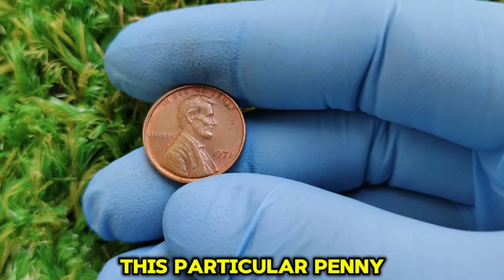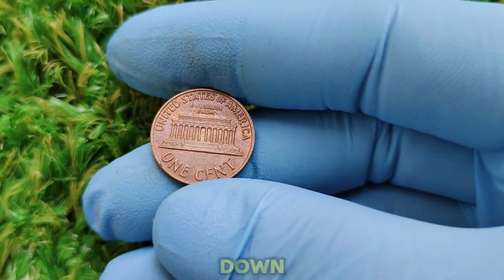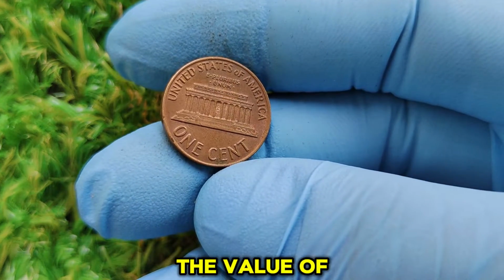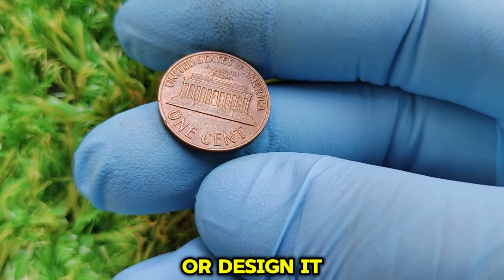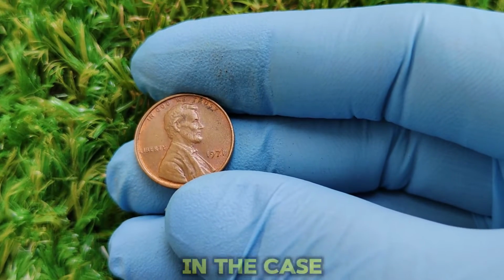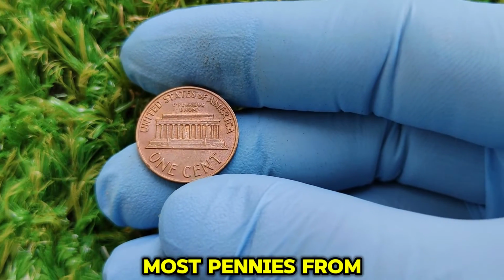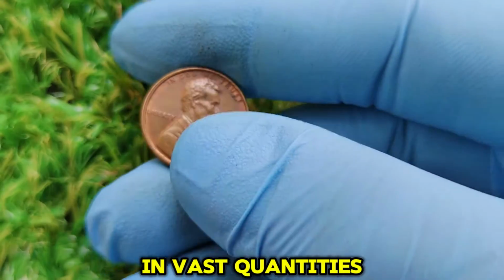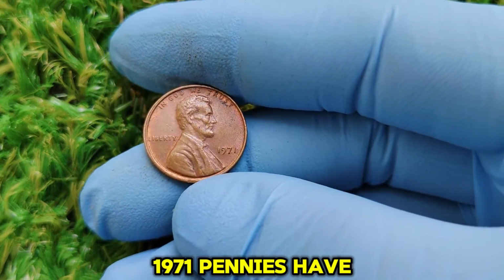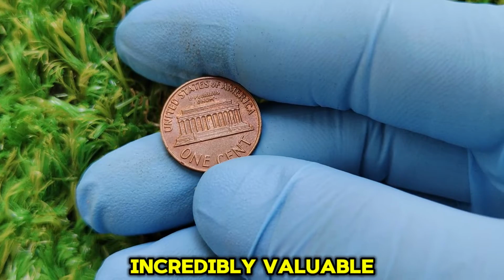But why does this particular penny hold so much value, even when the design seems pretty typical? Let's break it down. Why the 1971 Lincoln 1-cent coin is worth so much. The value of a coin doesn't just depend on its year or design. It all comes down to rarity, condition, and sometimes a little bit of luck. In the case of the 1971 penny, the key factor is the condition. Most pennies from 1971 were minted in vast quantities, meaning there are a lot of them in circulation. However, certain 1971 pennies have been found in pristine condition, or with rare mistakes, that make them incredibly valuable.